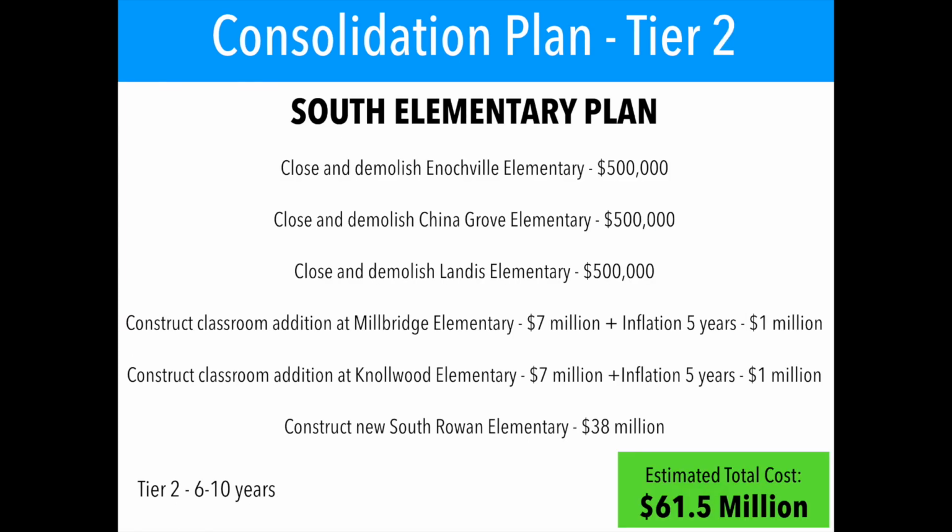Now let's examine Tier 2 of our consolidation plan, which is estimated to be out 6 to 10 years. South Elementary. We would like to close 3 of our existing elementary schools, Enochville, China Grove Elementary, Landis Elementary, and construct a new South Rowan Elementary School. In addition, we would like to construct some classroom additions to Millbridge Elementary and Norwood Elementary. Cost of this plan is approximately $61 million.